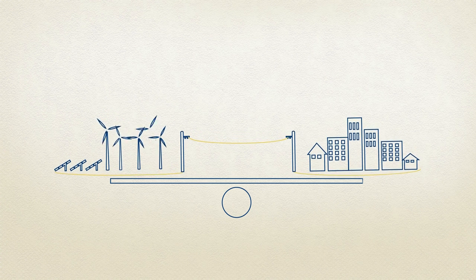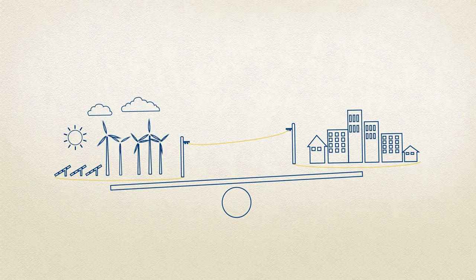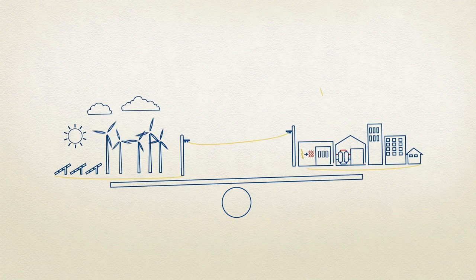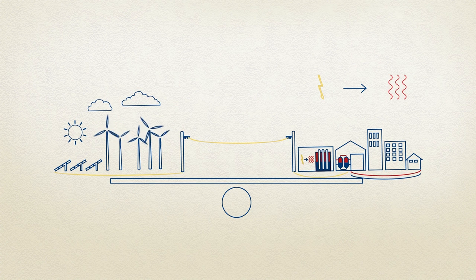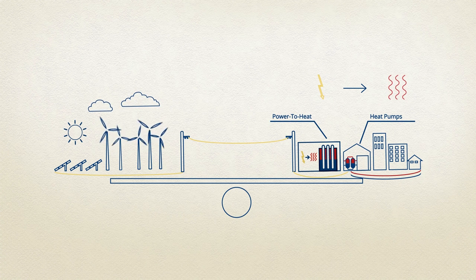For example, on very sunny or windy days, photovoltaic systems and wind farms generate more electricity than is needed. Instead of switching off these plants, the excess electricity could be converted into heat and stored. That would make the system more efficient because storing heat is much cheaper than storing electricity. Energy is converted into heat using heat pumps or electric heating rods, so-called power-to-heat systems.